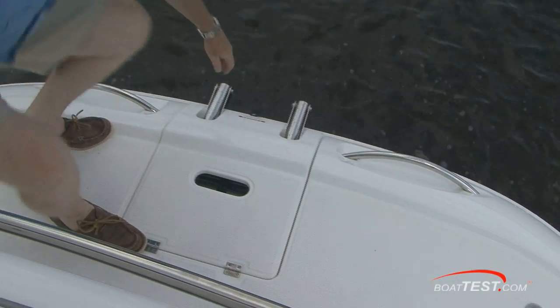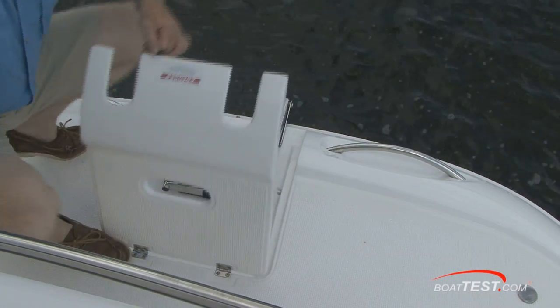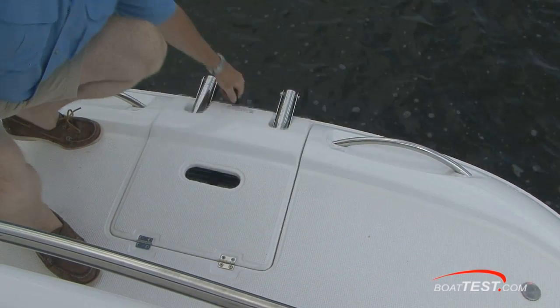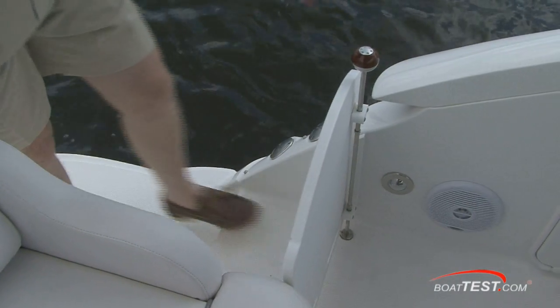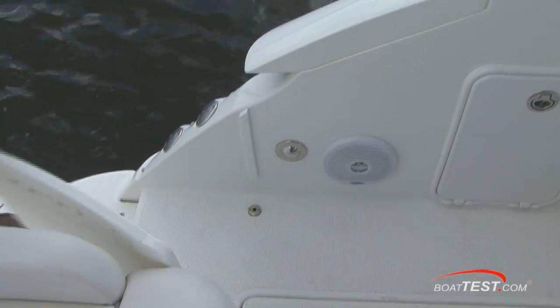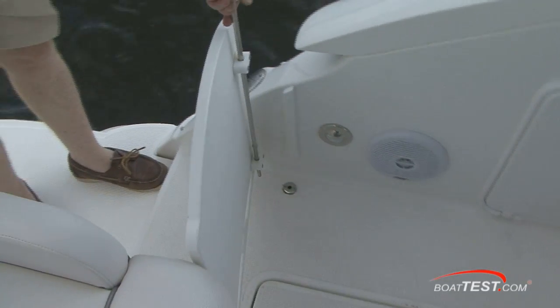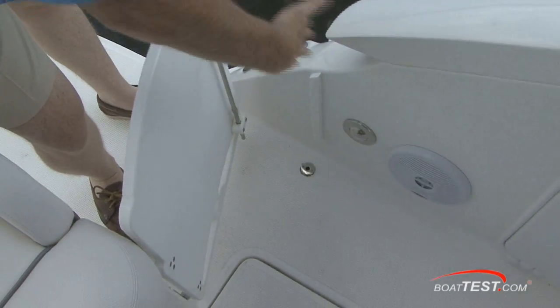Plenty of room on the swim platform, concealed boarding ladder, 4-step, thank you very much. Grab rails all around. Coming into the cockpit, lift the handle, the door opens out. There's a stop here to keep the door from opening too far. I would like to see the door open in so it falls against that stop.